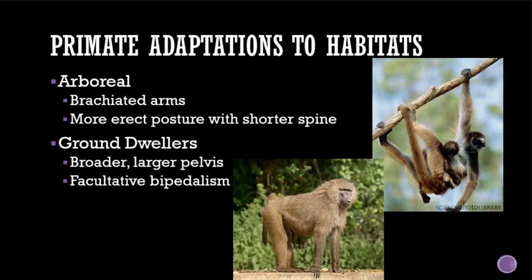Okay, so what are some primate adaptations to the various habitats they live in? Well, if you live on the ground versus in trees, you're going to need different structures. So when we talk about these arboreal primates, they have typically more erect postures, a little bit shorter spine, whereas the ground dwellers, they all have brachiated arms, but it's going to be much more pronounced, by the way, back to the brachiated arms, much more pronounced in your arboreal species because they are swinging from tree to tree, and that's what a brachiated arm does, and we have them too.